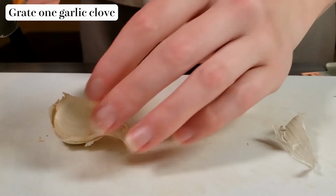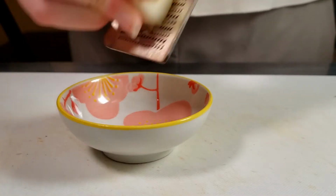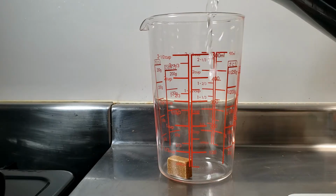And finally, we're just going to grate some garlic. Grated garlic gives off a much more powerful flavor than minced garlic or sliced garlic, and I find that the flavor just comes out a lot more than store-bought garlic puree. Now just prepare 600 milliliters of chicken stock and then we can get cooking.